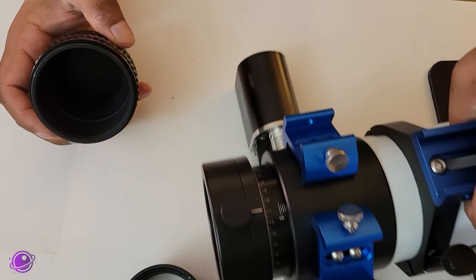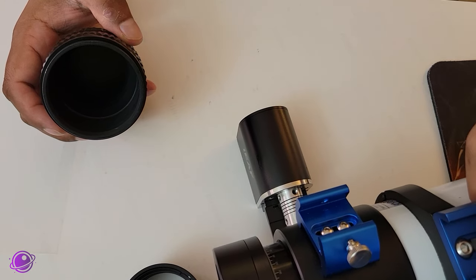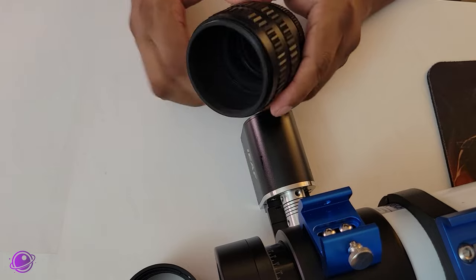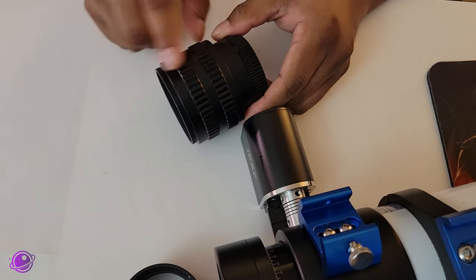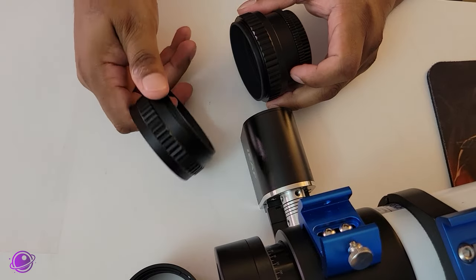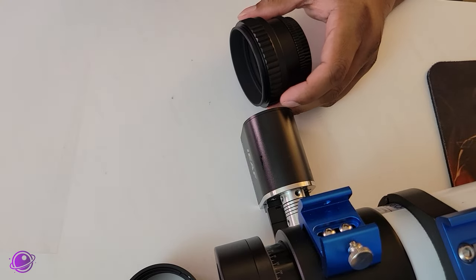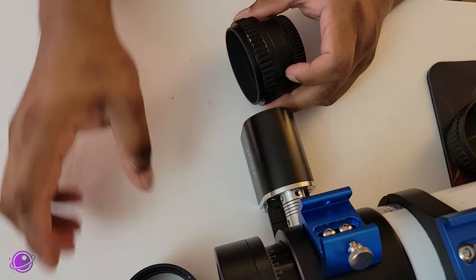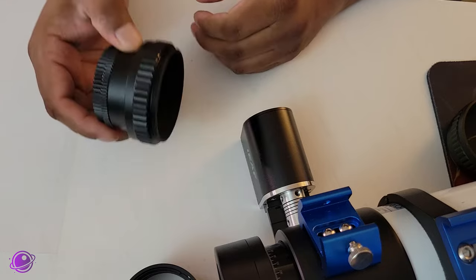I'm going to set the telescope aside here for a second, and we'll do our work here. So now we're going to separate this into two pieces, and we don't need this anymore, so you can throw it away. I'm kidding, don't throw it away, you'll still need this if you want to use the Askar 71F without a reducer. All right, so this goes in like this.